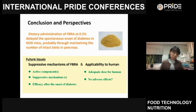However, for clinical application, ameliorating effects of Fubra after an onset of type 1 diabetes should be examined. Furthermore, active components and their suppressive mechanisms, including their optimal dose for humans, should be clarified in future studies.